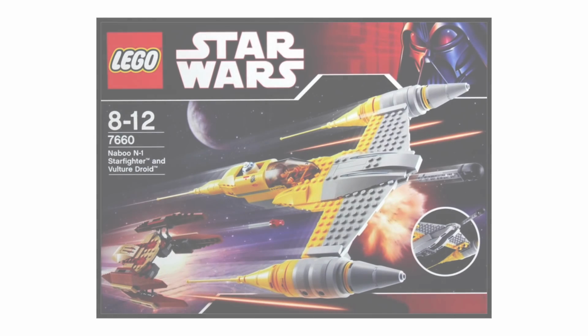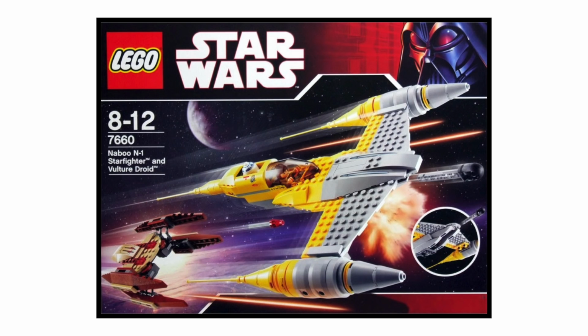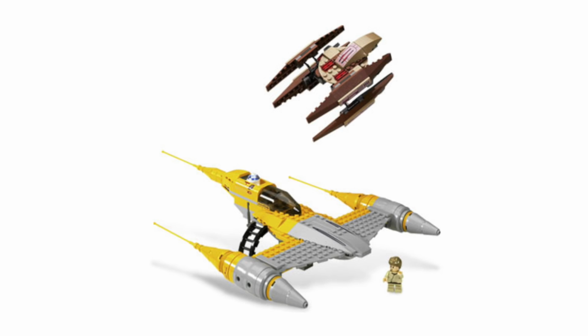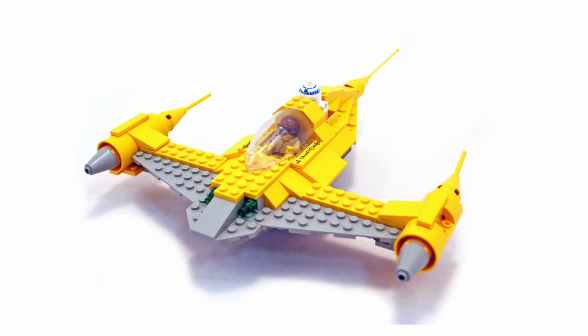And at number 7, we have the 2007 Naboo N1 Starfighter and Vulture Droid. Its set number was 7660, and this is a really awesome set. It was a kind of a 2-in-1 set that included a Vulture Droid and a Naboo Starfighter, and this was a brand new Naboo Starfighter design at the time. It was an upgrade from the early 2000s version, which looked atrocious, and every design of the Naboo Starfighter since has been very similar to this.